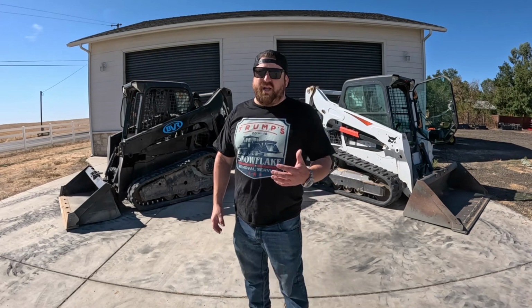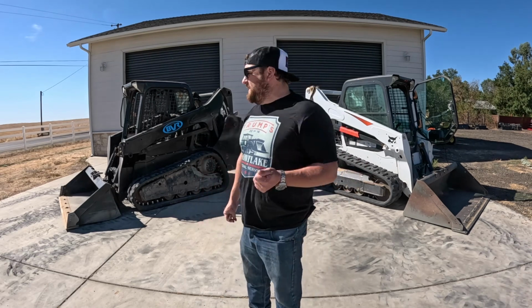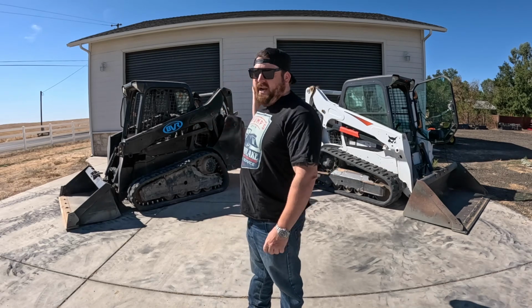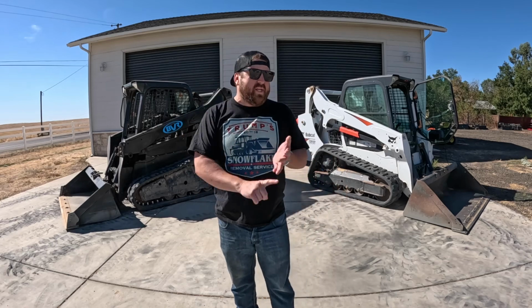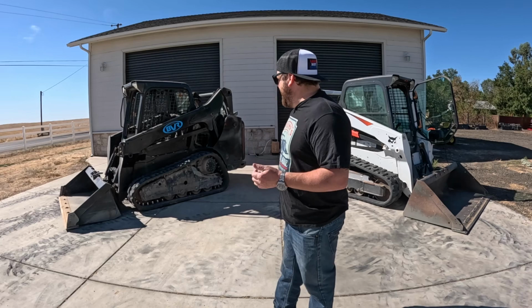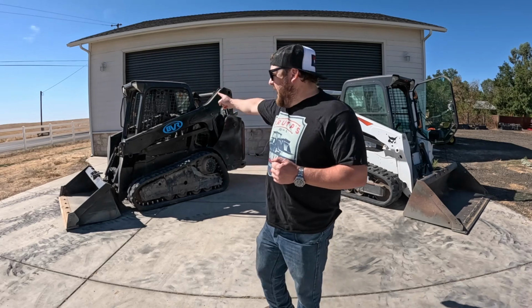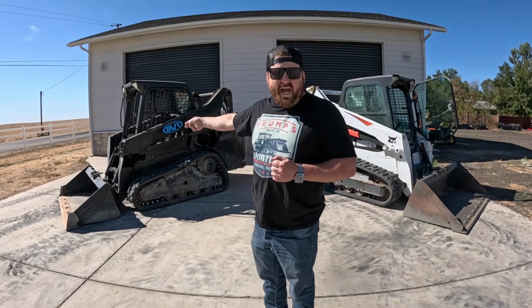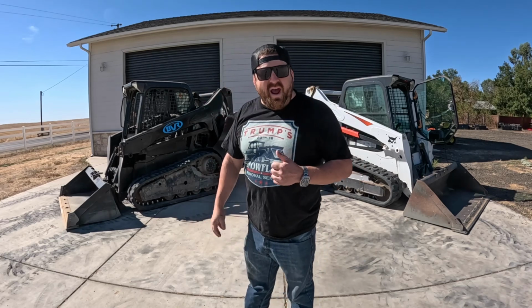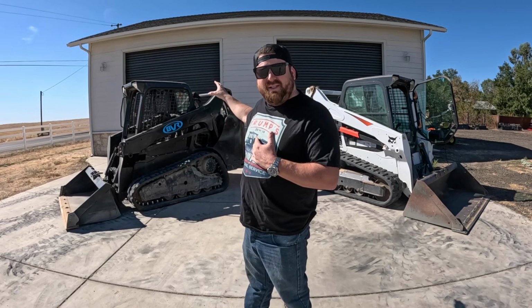When I bought this unit, I didn't know anything about it, as you guys know, and this was my first unit I ever bought. I didn't know that I needed an enclosed cab. I didn't know that I needed quick attach. I didn't know anything about the hydraulics. Let me tell you all the things it didn't have. It did not have the enclosed cab. It did not have the quick attach. It did not have AC. It did not have radio. It did not have high flow hydraulics.